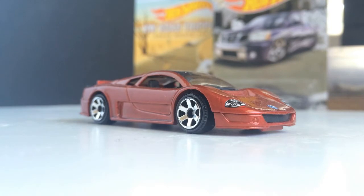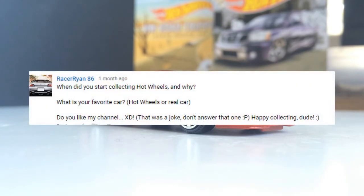So I'm not gonna continue on for too long because I know it will just get annoying, but that is my opinion on scalpers. Alright, Racer Ryan86 asks, when did you start collecting Hot Wheels and why?